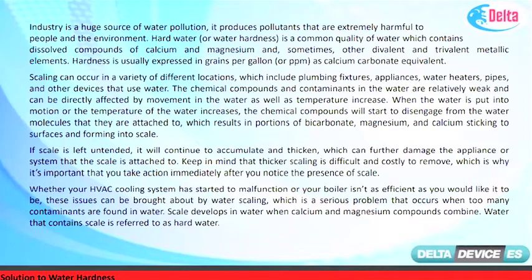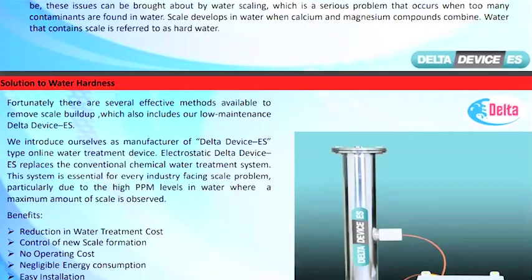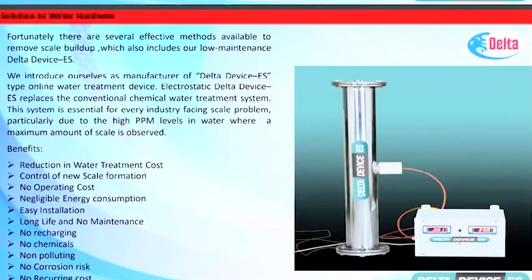Electrostatic type of treatment distributes an electric field at critical predetermined locations in an industrial system. As a result of this electric field, electrostatic water treatment eliminates pre-existing calcium carbonate scale and prevents further deposition of calcium carbonate on the surface of industrial systems.